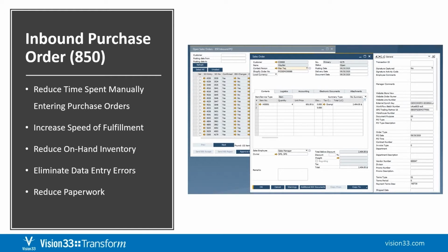And this document can contain a single ship to location or multiple ship to locations, like for cross-dock orders, for example. So instead of having to manually key in your purchase orders, the integration pulls in that PO and automatically creates a sales order within SAP Business One for you with the corresponding business partner details, contact information, inventory items, prices, that sort of thing.